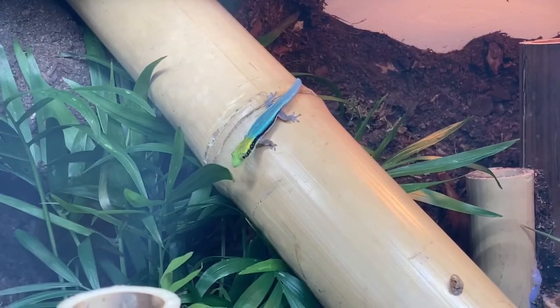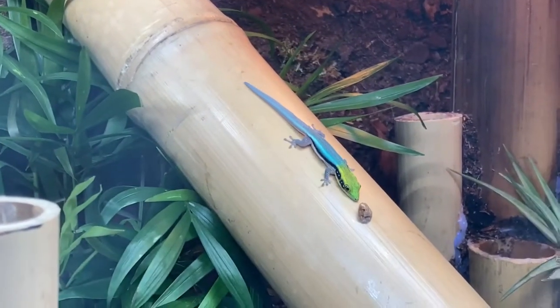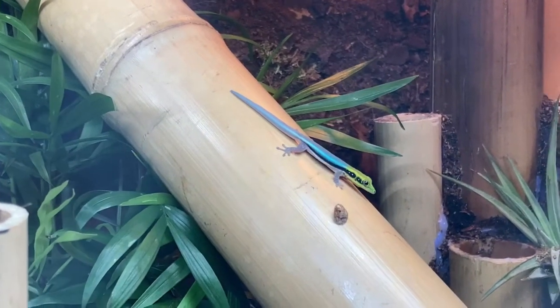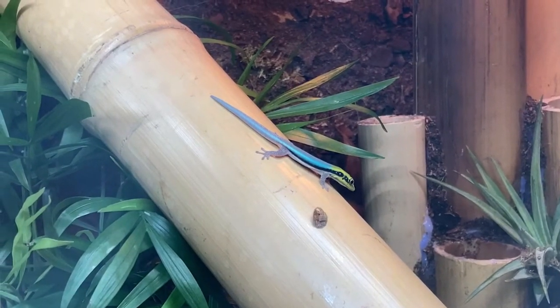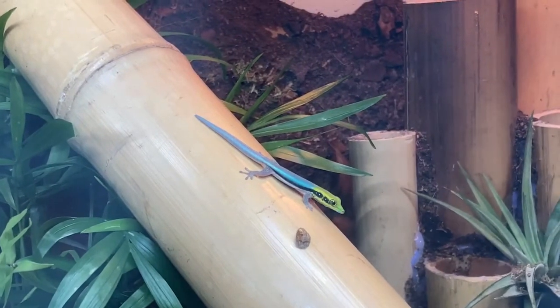These guys can live up to 10 years, apparently. So hopefully I get to look at these little jewels for that length of time. I don't know what sex they are yet. They haven't been sexed at all. The breeder said they weren't old enough for him to do so.